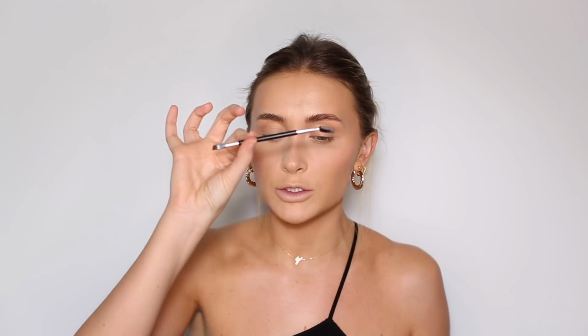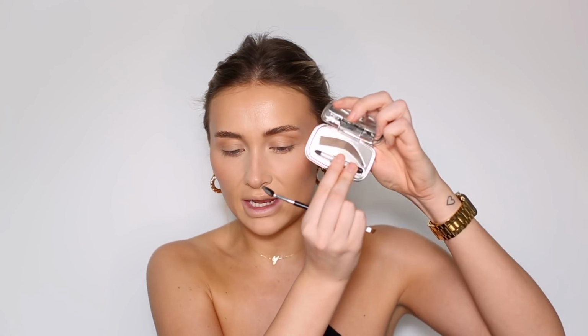I think it works. The product that I'm using at the moment to fill in the tail end, which I love, is the Benefit Foolproof Brow Powder. And then I'm using the other end of this, which is an Anastasia Beverly Hills brow spoolie. You've got the spoolie on one end and then this brush on the other end, which is great. So I use that to create the tail end. In here there are two shades, and I use the darker shade to create the end of my eyebrow.